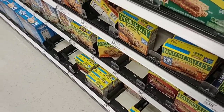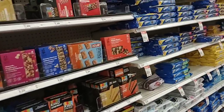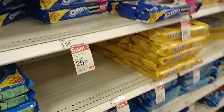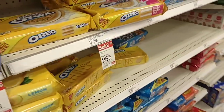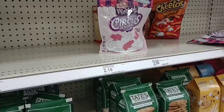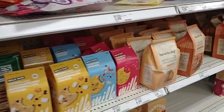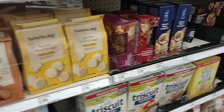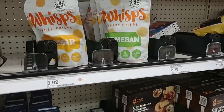So it looks like they do have some Nature Valley, and you guys were wanting to see some of those. Jess is off getting a few Christmas presents, so I figured we'd come over here and check out how the shelves are. You know, lots of empty stuff. We kind of expected this, especially at Target, because not just Target, everywhere. It seems like everywhere things have been low.